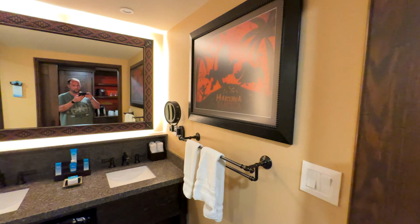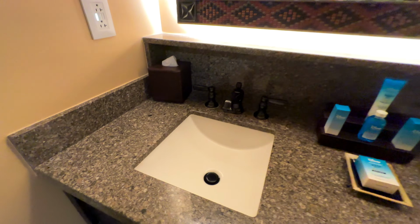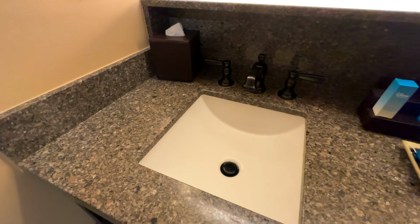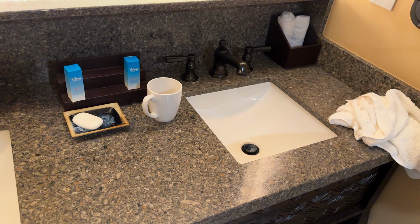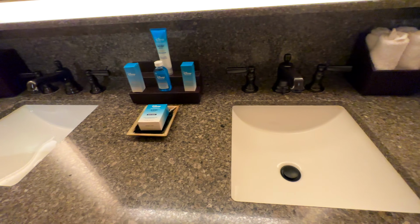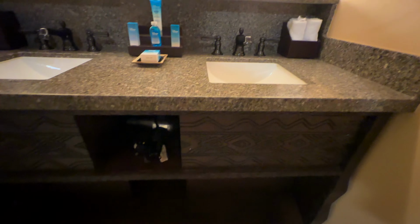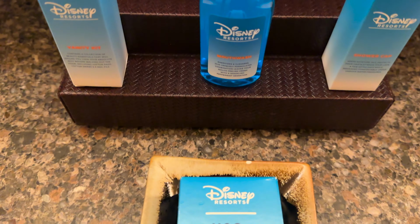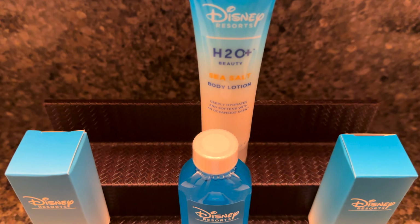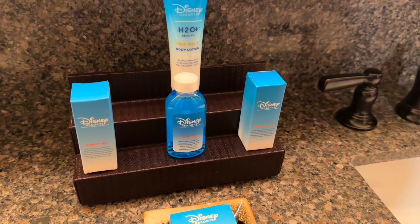So on the other side, as we come in, opposite the wardrobe, we have our bathroom area. A lovely large mirror there, some Disney artwork, a dual vanity with some Disney Resort products, and hairdryer underneath there. The sinks, I will say, are not the fastest draining. You have to wait a while for those to go down. The same with the bath itself on some occasions.